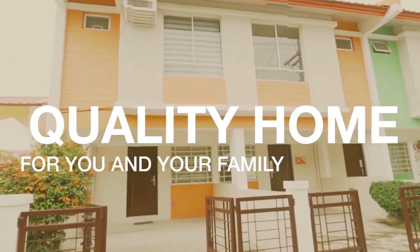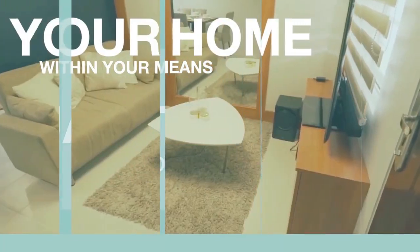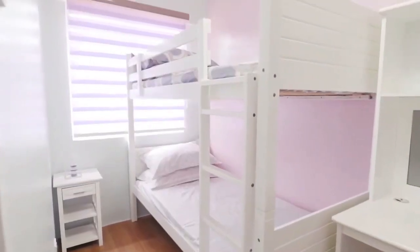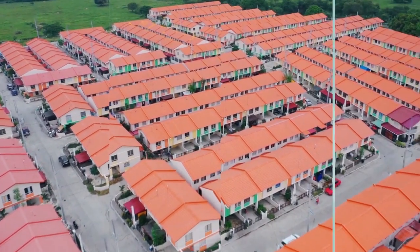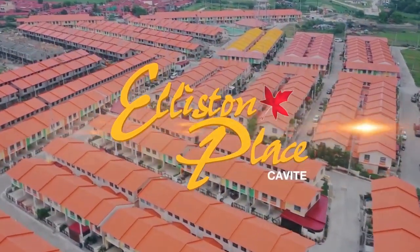Quality home for you and your family. Your home within your means. No renovations needed. And welcome to Elliston Place, Cavite.